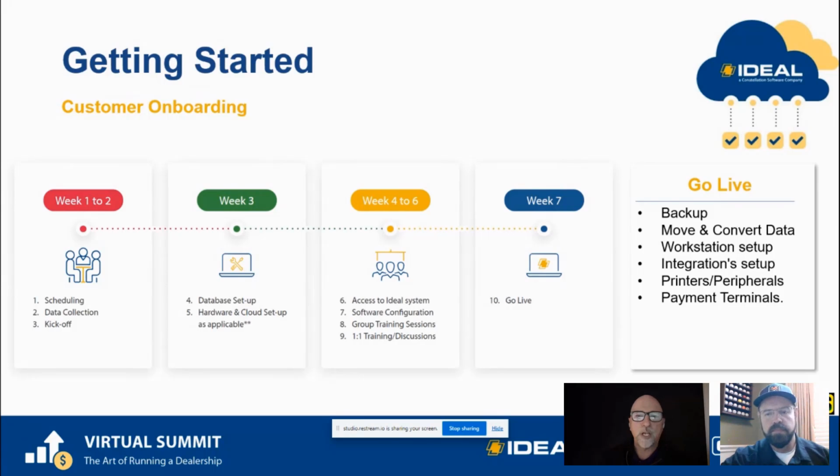The operations team will also work with you. They'll set up all of your workstations, get that Windows Virtual Desktop installed, and set up a shortcut on your desktop for the users. They'll also make sure that all your integrations are working, and that the peripherals are set up and working the way they should. And then we also coordinate with Gravity Payments, if you're utilizing Gravity Payments, on the integration with all of your payment terminals.